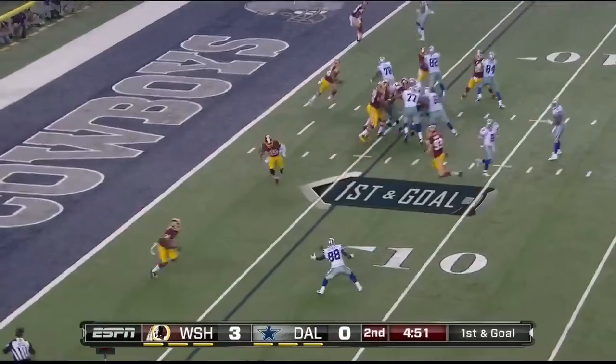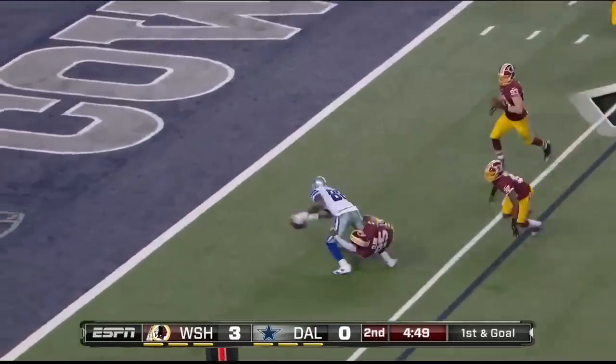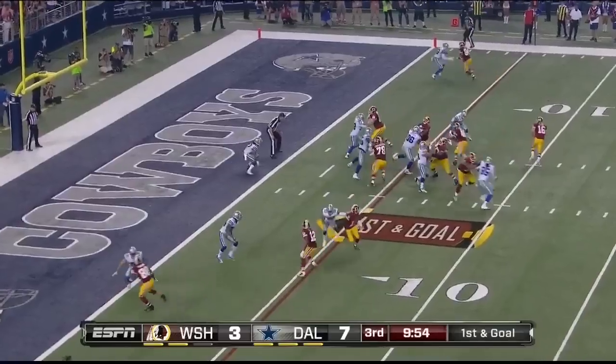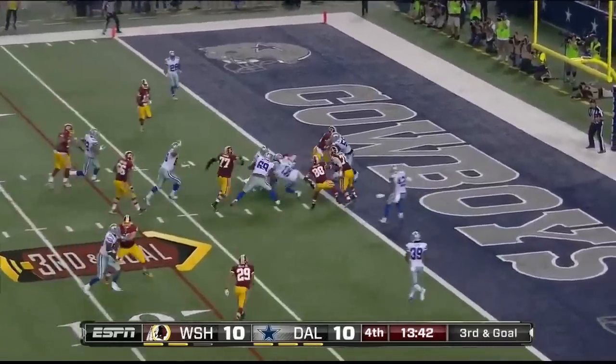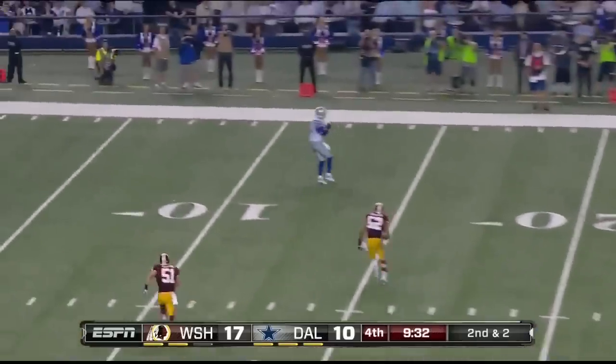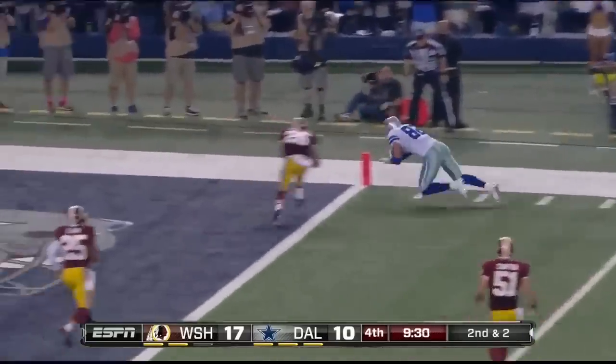Ingram. Quickly to Dez Bryant. What a one-handed catch by Bryant. Using his strength. Here they'll run with Morris to the end zone. Quarterback draw. McCoy. Good pass protection for Wheaton. There is Wheaton. Dallas touchdown.